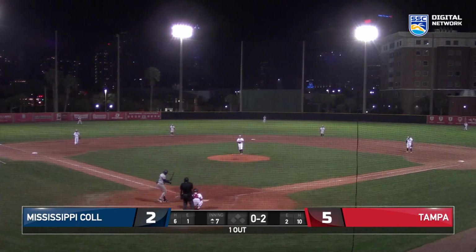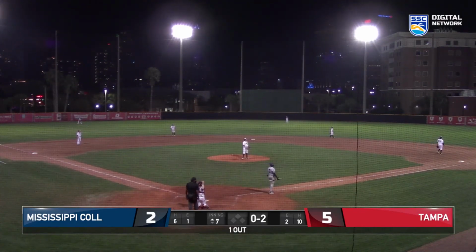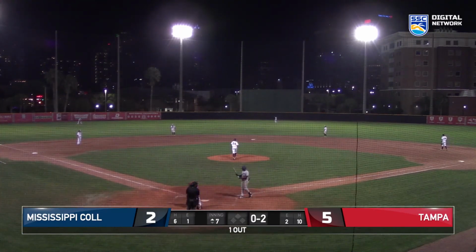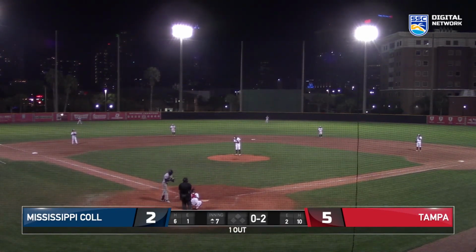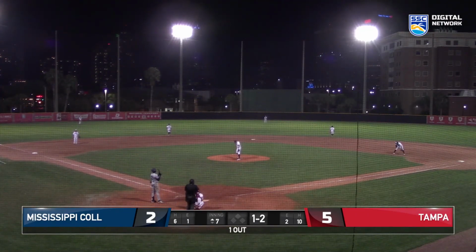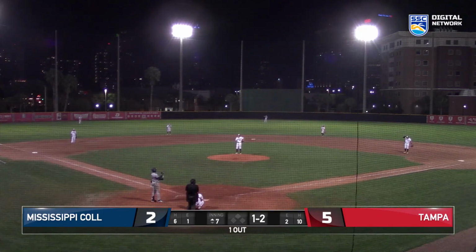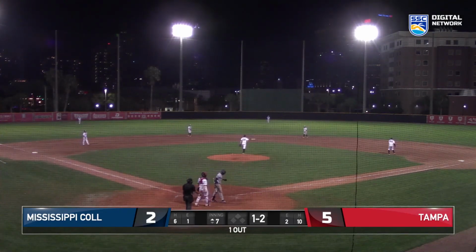Then with runners in scoring position, Spartans 2 for 8 in game 2, and the Mississippi College Choctaws are 1 for 10. So Spartans hitting when it matters most. 0-2 pitch. Forsyth fires. Hit foul toward the Mississippi College bullpen. Oh, 2 again. Outside, 1-2 now. Swing and a miss. Another strikeout for Forsyth, coming in strong here in the 7th.